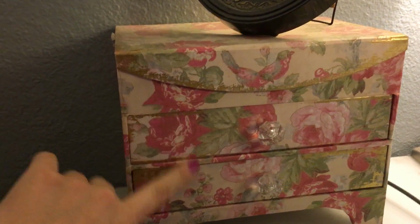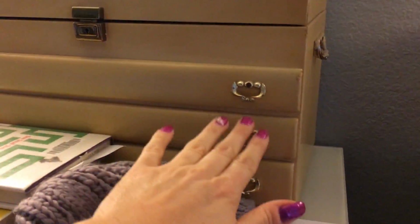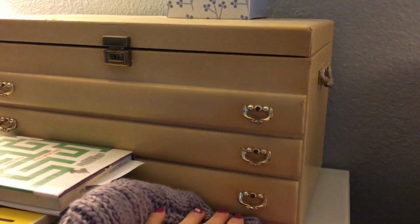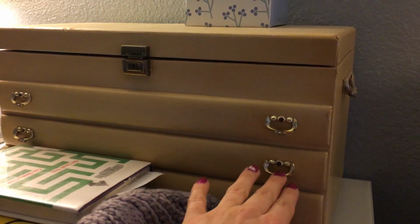Deck of cards doesn't need to go up here. I like that this one's pretty. This one I think is hideous. It's yellow. It's vintage. My mother can go ahead and sell it in her antique shop. I will bring it to her.